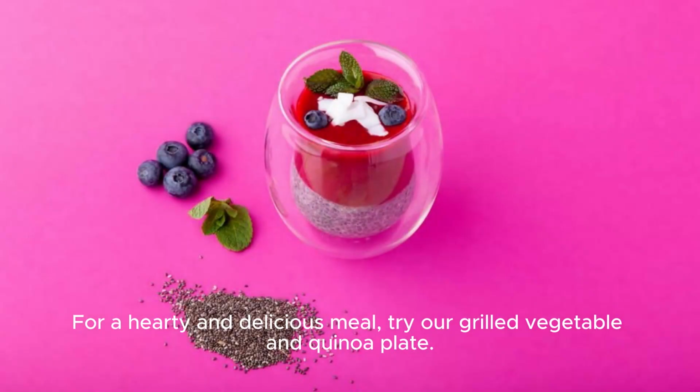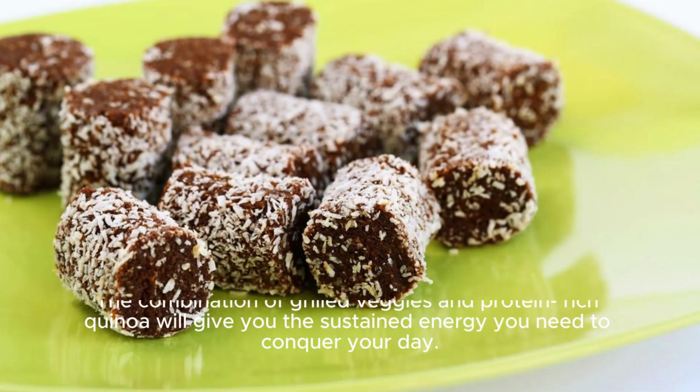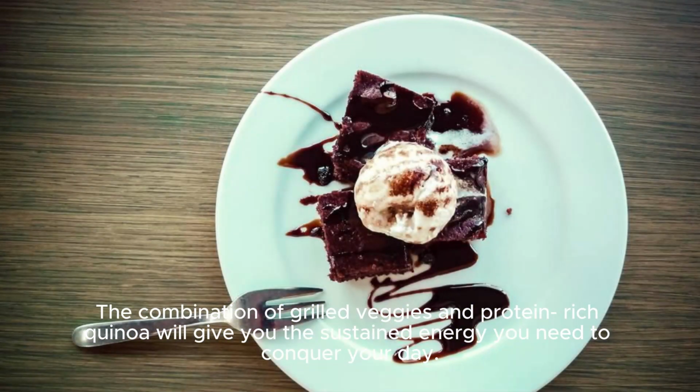For a hearty and delicious meal, try our grilled vegetable and quinoa plate. The combination of grilled veggies and protein-rich quinoa will give you the sustained energy you need to conquer your day.